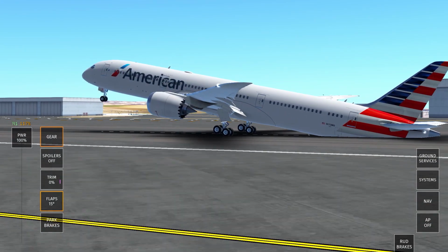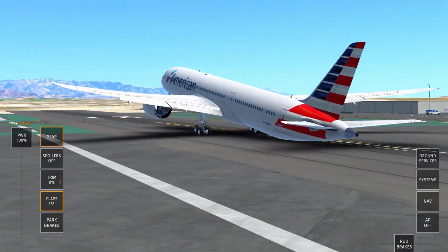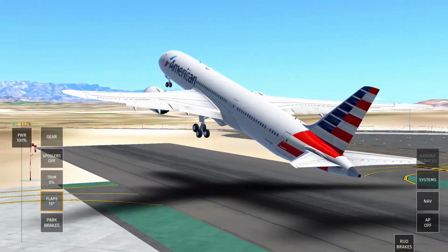We're going to tail strike, yes, let's go. That was really bad. Oh, we're going to get off the runway though. There we go. No, we're fine, we're not going to stall.